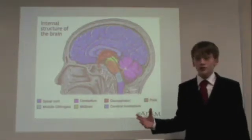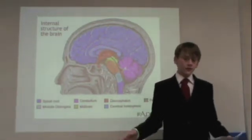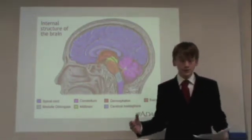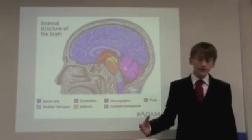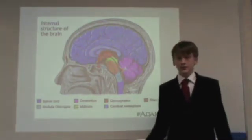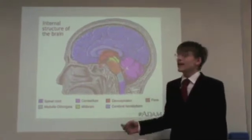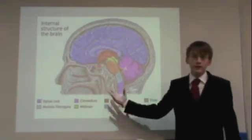The outer layer, called the cerebral cortex, is made out of gray matter. It controls movements and processes information from sense organs. It is where thoughts, plans, and learning abilities are processed. The inner layer is made out of white matter, and it connects the cerebrum to other parts of the brain.